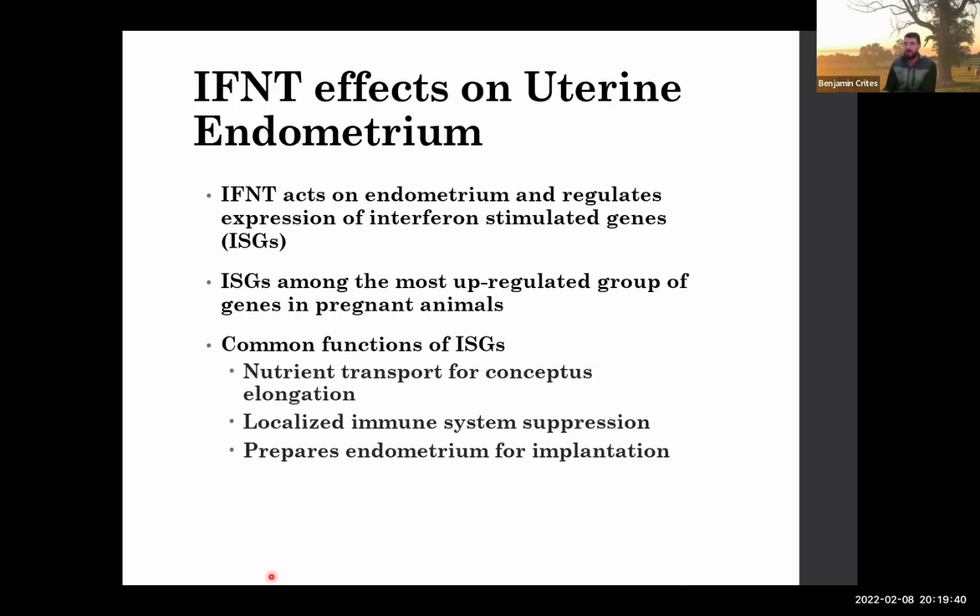And in addition to the progesterone effects on the uterine endometrium, there are some effects from interferon tau. The main one is regulating the expression of interferon tau stimulated genes, referred to as ISGs. And these ISGs are among the most upregulated group of genes in pregnant animals versus animals that are non-pregnant and would be normally cycling. Some common functions of interferon stimulated genes would be nutrient transport for conceptus elongation and growth, but also a localized immune system suppression. As now there is essentially a foreign object in the maternal environment, that immune system has to be suppressed enough that pregnancy is maintained, but not to the point of causing any other illnesses. And it's also preparing the endometrium for implantation.